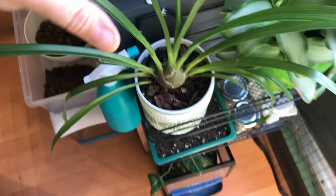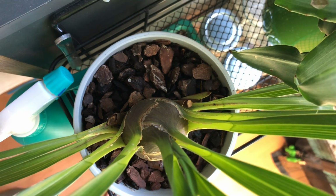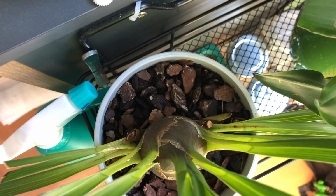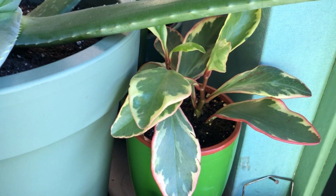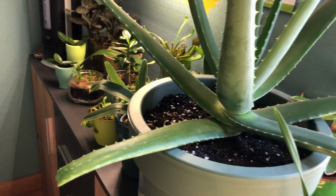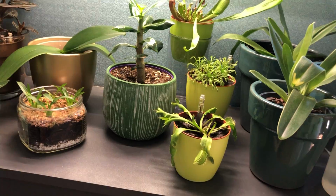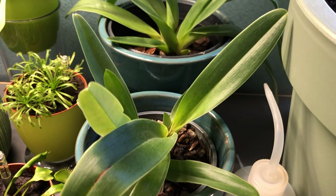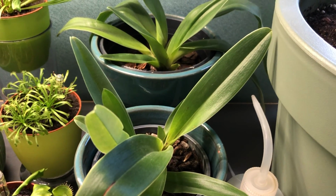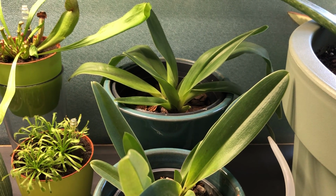My Cymbidium has a new growth or a spike developing down there. I'm not sure, we will see. Two Paphiopedilum, don't know what kind, seen the flowers, but yeah, I don't know if I can do pop-ups, but I can try.